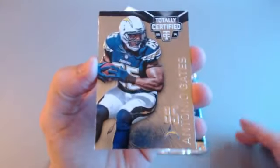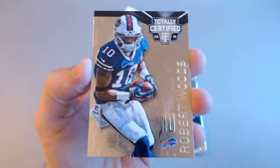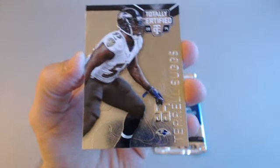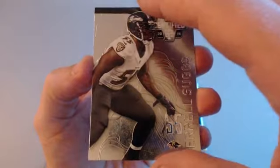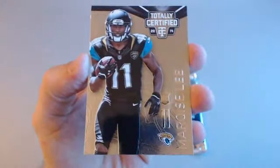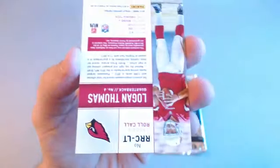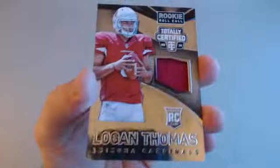All right, guys, Antonio Gates. I'm waiting. Robert Woods. What? Ask him why he started Kobe Fleener this week and Bishop Sankey. Watch him start Kobe Fleener, and Kobe Fleener just run it up tonight, even though I haven't seen what's going on yet. Hey, Logan Thomas, rookie roll call for the Cardinals.